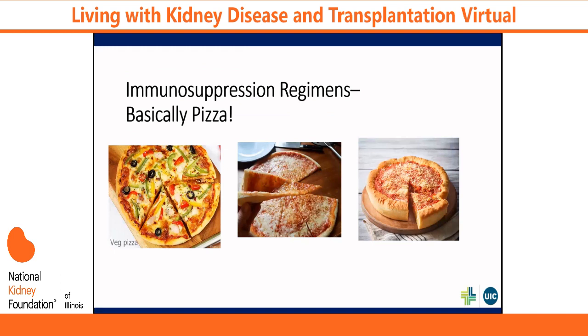The important thing to always understand is that immunosuppression regimens are always used in combination. As transplant providers, we know that for these combinations there's no right answer. It's more about what's right for you. The best way to understand that is that immunosuppression regimens are often like pizza. I'm not from Chicago, but I know a lot of people here love their deep dish Chicago style pizza, and that really works for them. I'm from Atlanta, so I don't really have a pizza tie to any city, but I find myself reaching for a thin slice far more often. It's really about knowing what works best for you, and that applies to our immunosuppression regimens.